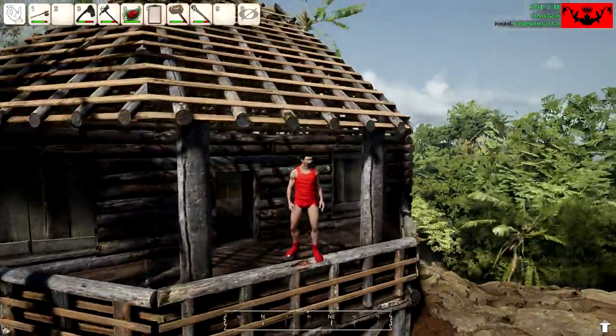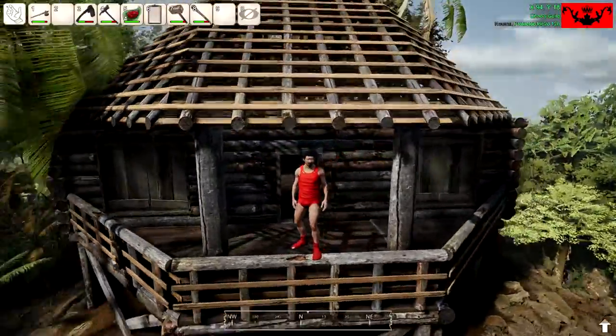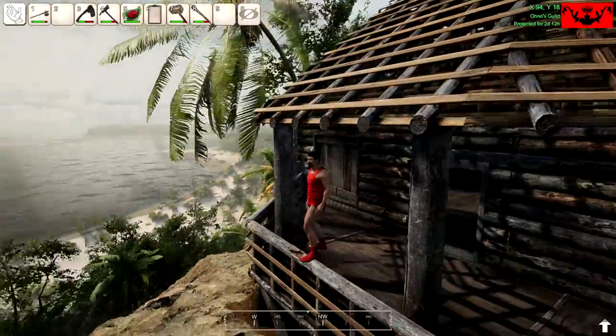Look at this beautiful view. I don't know if you've seen this in the daytime, but here's my new house. I really like this little triangular sort of front porchy area. I think it's pretty cool. Now let's see what's the situation. What do we got here?